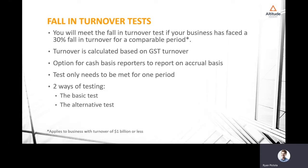Now, the test only needs to be met once, so you might meet the test for March or April and be eligible to receive the payment straight away. And then if your business turnover actually increases or stays the same through the following months, then that doesn't matter. You're still eligible to receive the payments for the full length of the scheme. Now, there's two ways of testing. There's the basic test and then there's the alternative test.